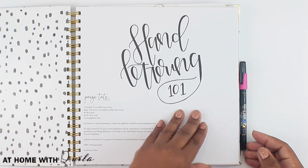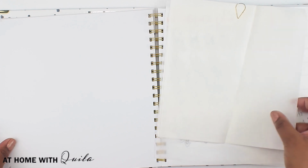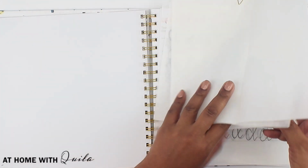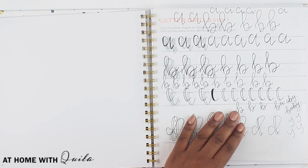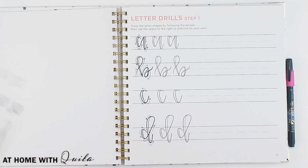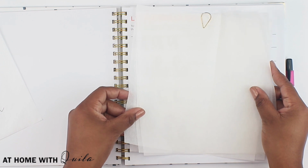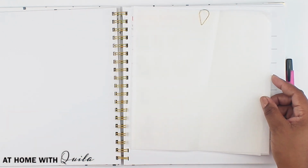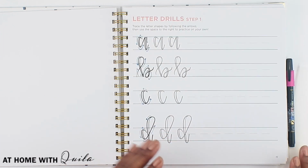And so what I do while I'm practicing is I have these sheets here, which is trace paper, because I don't want to write in the book. I just want to use the trace paper and overlay that on top of the page that I'm learning on. And then I just remove it when I'm ready to start practicing again, and then I add a blank piece. So I just keep these in this book, so that way I have them on hand and I can practice whenever I'm ready. And that helps me practice with my hand lettering.